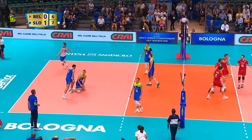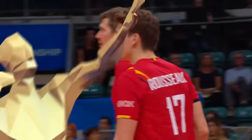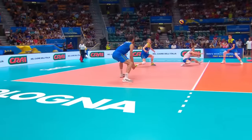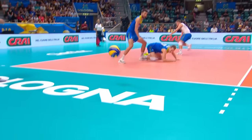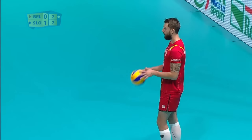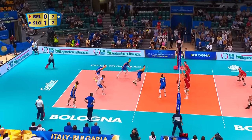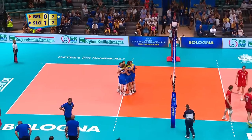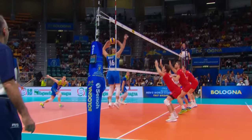Oh, it's just a shame. I think the spin on the ball got the better of Ernau. Well, Mapsi was just put off by Gasparini. Yeah, indeed, a bit of both, really. Spin and Gasparini getting in Tino Ernau's way. Swing from Gasparini, into the technical timeout we go. Slovenia lead 8-7 and by one set to nothing.